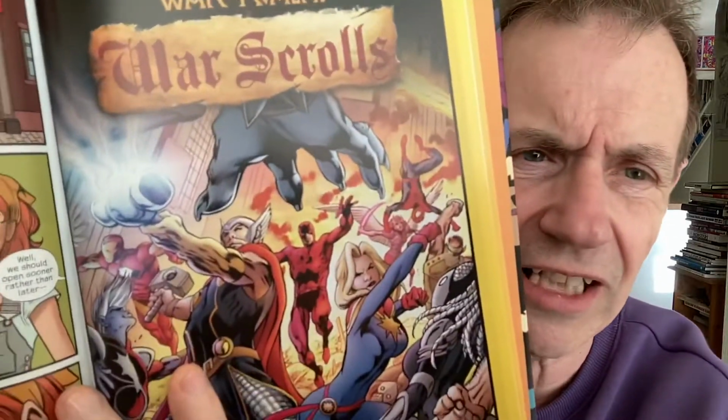Just absolutely great. I love those stories. Not all. I mean, some are okay, but there's some really good, consistent, brilliant stories all the way through it. And I love this. This book's great. Let's just go through to War of the Realms. There's another cover there. War Scrolls.